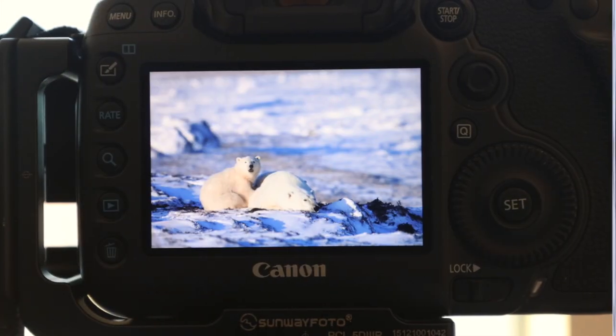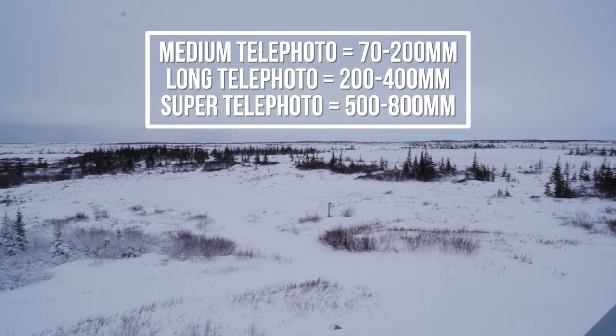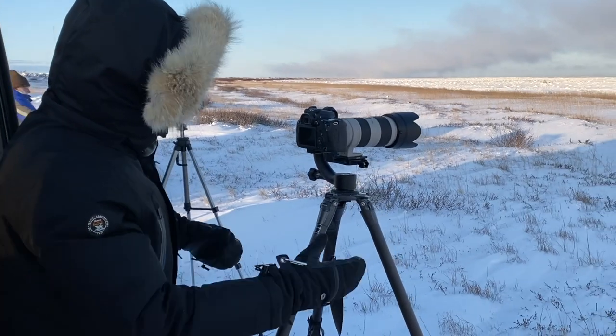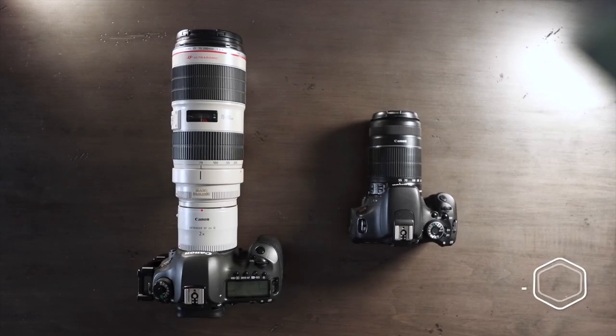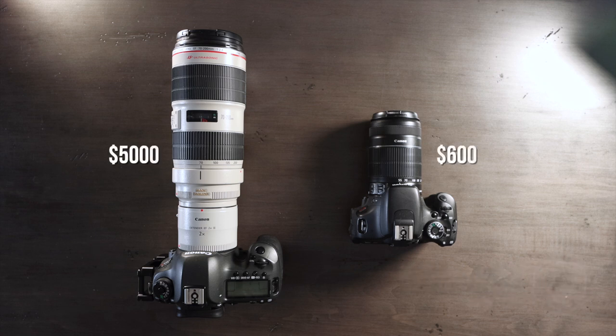To photograph bears and most land-based wildlife, we need a camera with a telephoto lens, which means a lens with magnification. I've included links to some recommended gear for wildlife photography in the video notes. Longer lenses are generally heavier and more expensive, but there are many affordable options. In this example, both of these camera systems have an identical amount of reach.